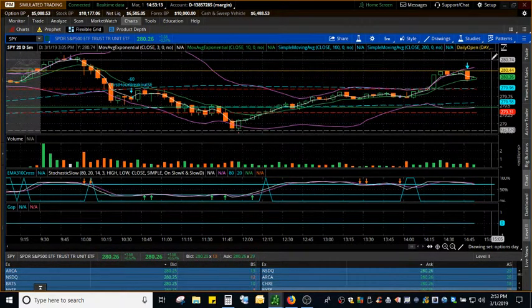He might be following trend lines. I know he follows trend lines a lot, so he might see a trend line that he likes. I'm not really much of a trend line trader. I don't care too much for using trend lines. But like I said, he makes them work for him because he obviously knows what he's doing.